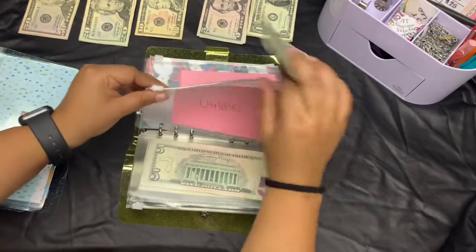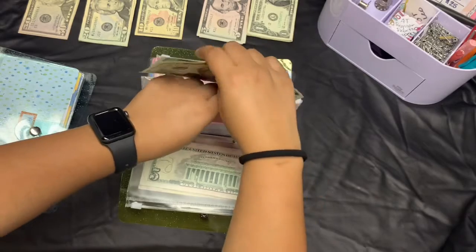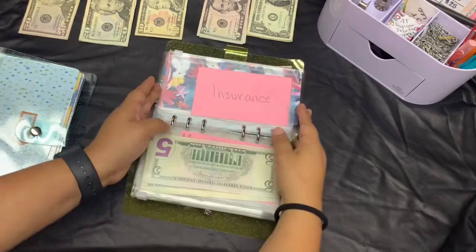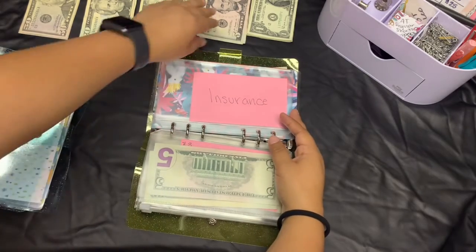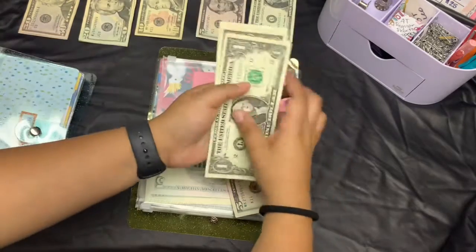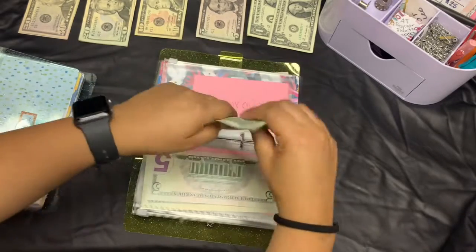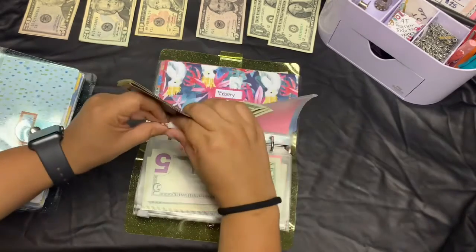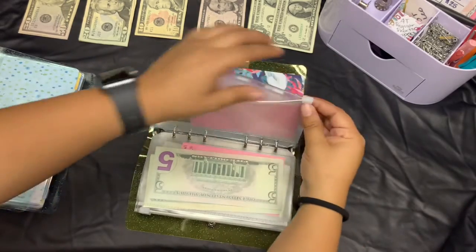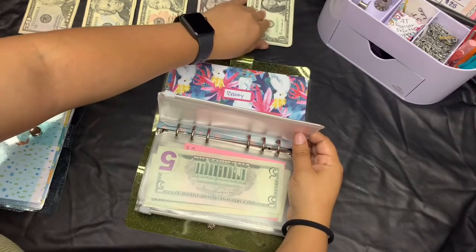Like I said, I need to order some labels, so hopefully I get to do that soon. Okay, entrance, we're going to do $8, and we're going to do a 5 and 3 ones. 1, 2, 3. 8. Okay, let me go ahead and fix this.